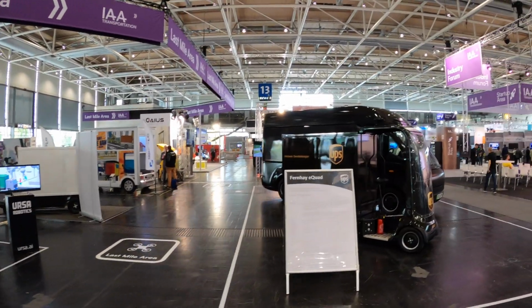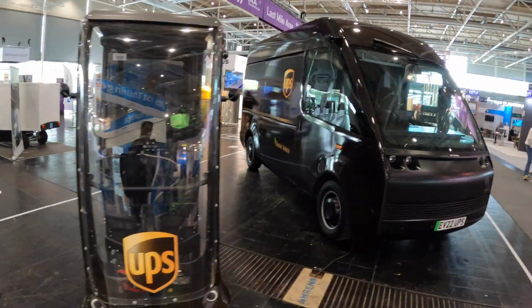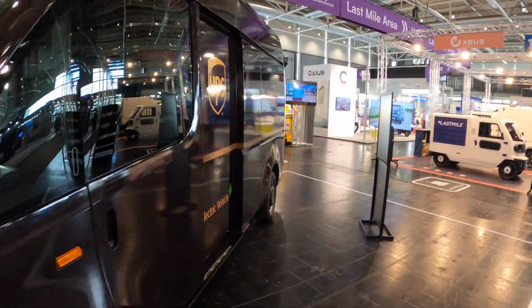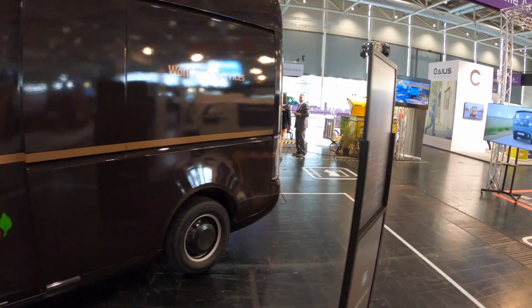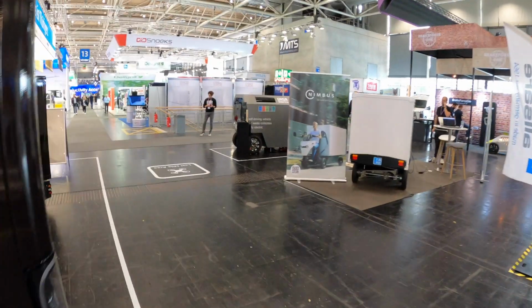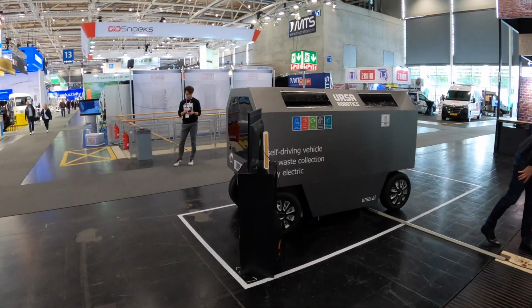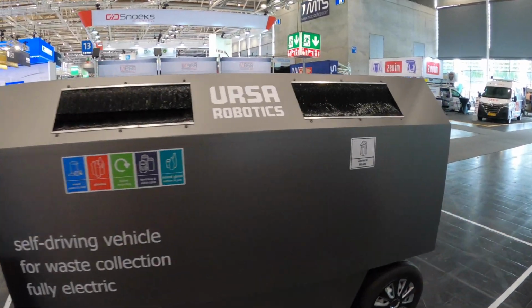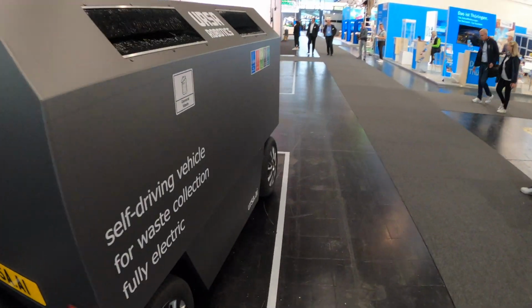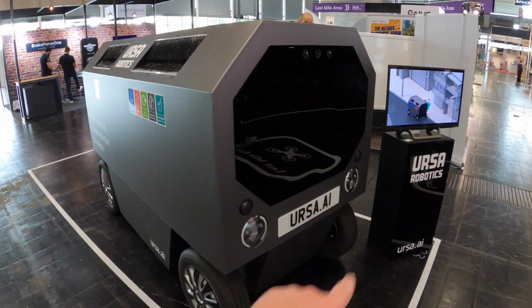So we're able to get a few bits done in here. First up we have the UPS E-Quad, you have the Arrival van, electric vehicle, partnership was with them for a while. You have the URSA self-driving vehicle and waste collection unit. Very cool. So, hops into it. That's the back of it. And then it's got all the sensors on the front of it, cameras, lights, etc.